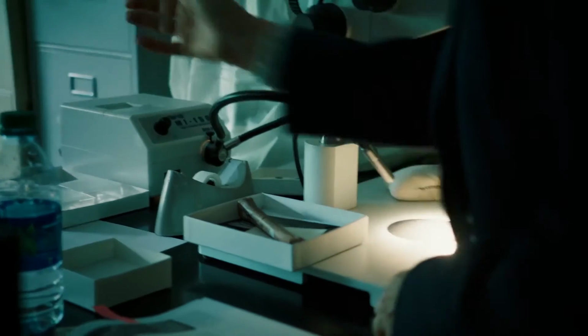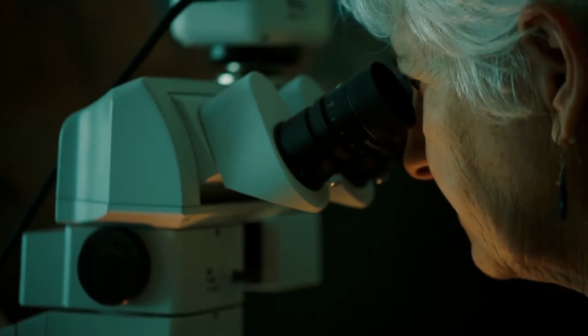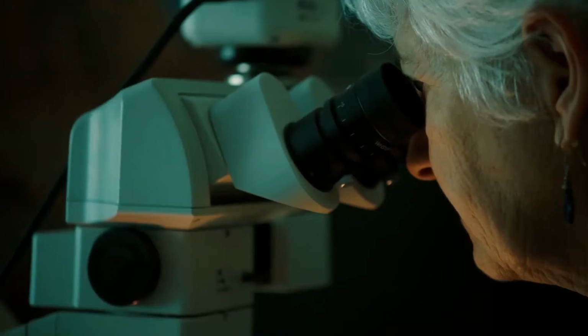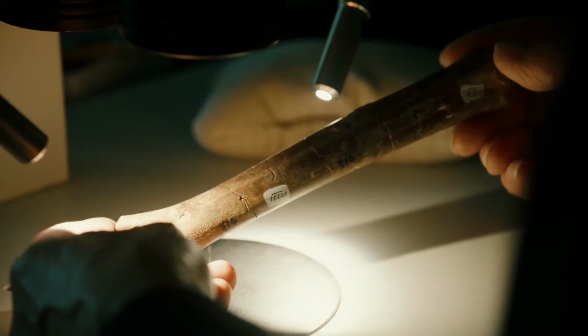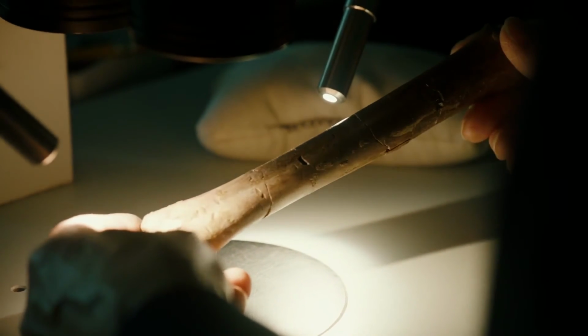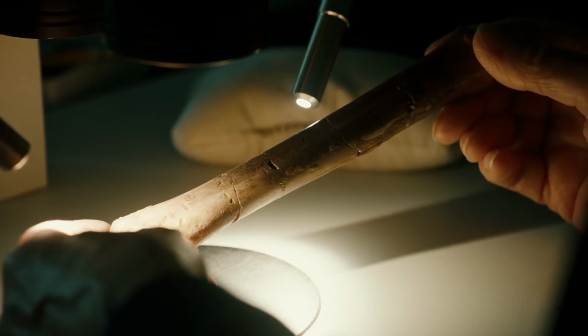I studied the processes of death and decay and disintegration. Some people might find that a little morbid, but I found it a fascinating kind of study because I have the focus on the fossil record. Kay Behrensmeyer is a world-renowned expert in taphonomy, the study of how animals decay and turn into fossils.